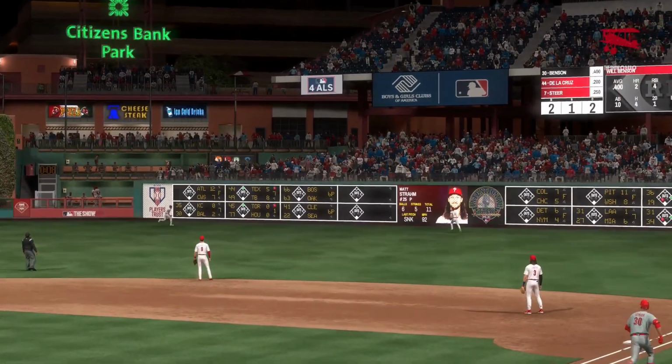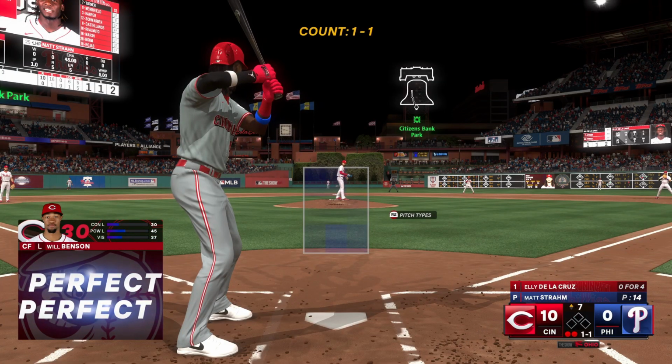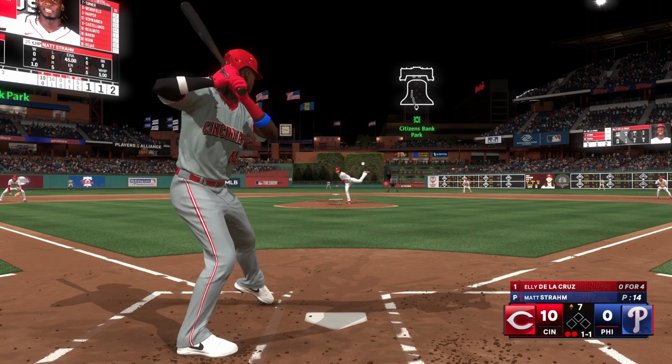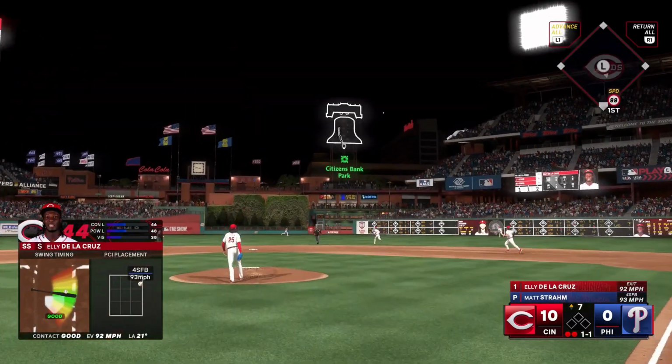Knew what pitch he wanted to hit. Spit on some other pitches in this at bat. Was very patient, and it paid off. Elly De La Cruz, the next to hit for the Reds. At the belt and fires. There's a swing and a drive.